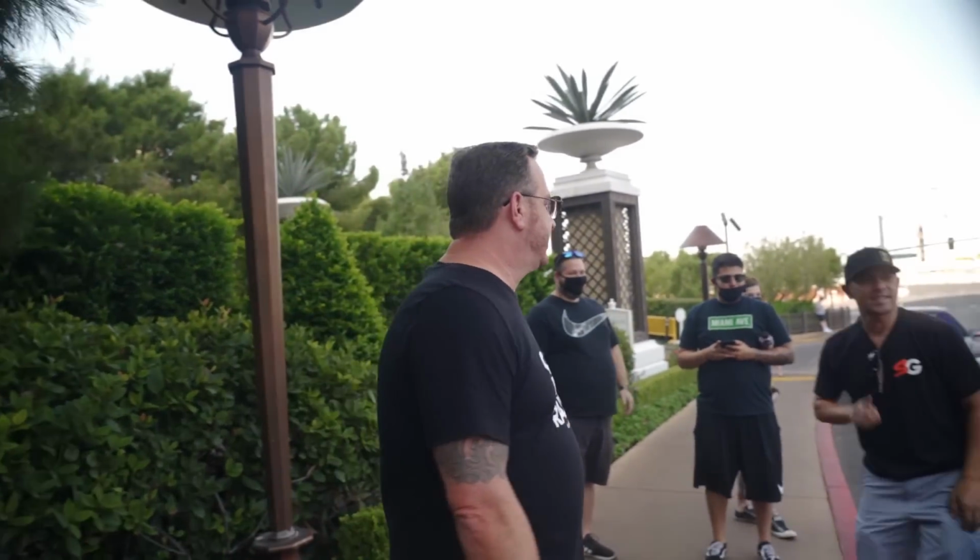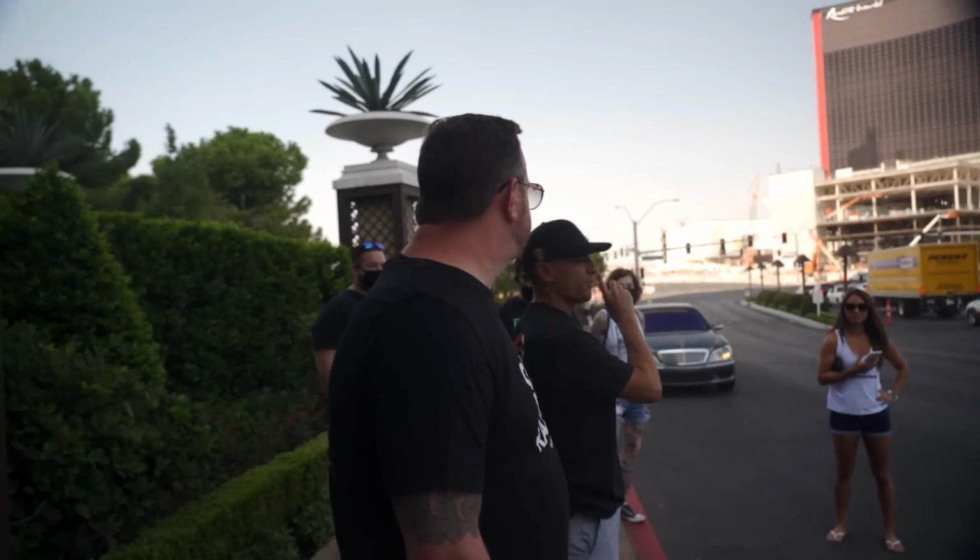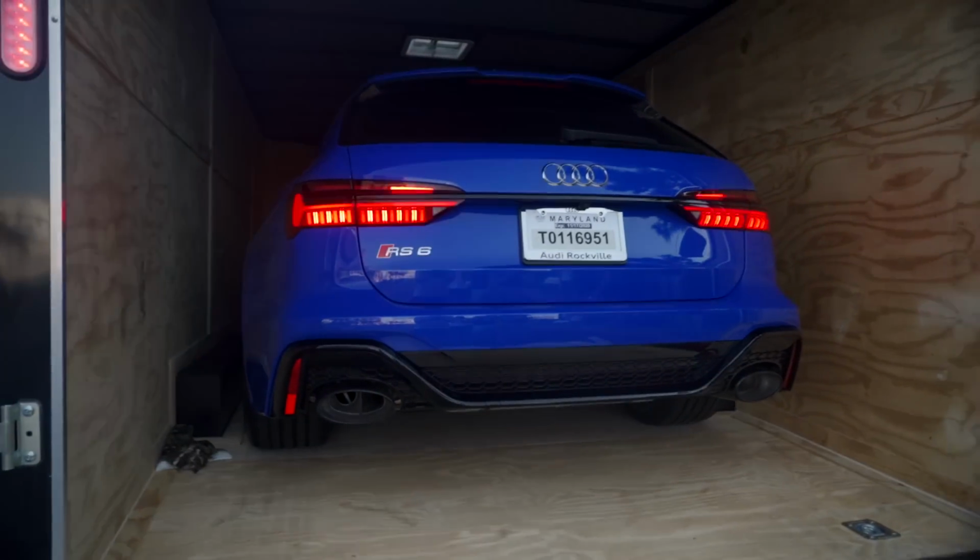So this is a brand new car, right? This is the first RS6 in the U.S. In the U.S.? Have you done anything to it? This is the first thing in the country. It's been tinted and PPF. Tinted and PPF? Pull it right off the trailer and do a fucking donut right in Las Vegas. I know.